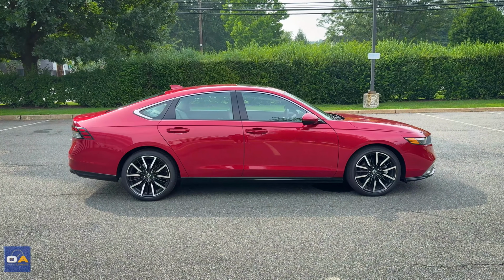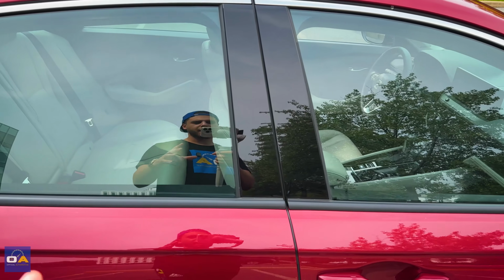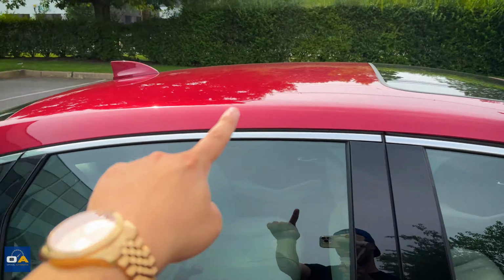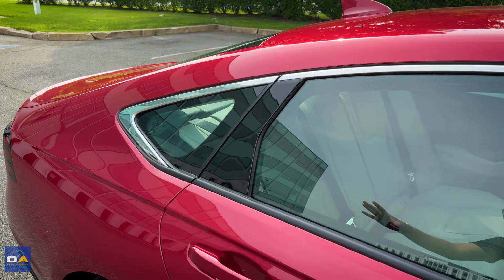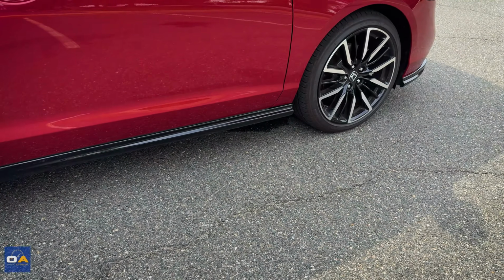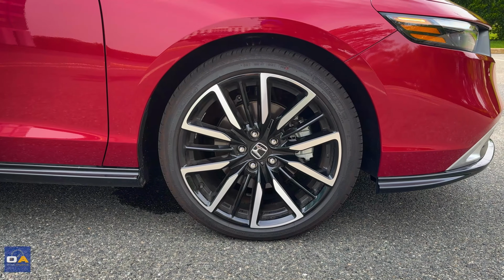And it also doesn't look all that different from the generation of the Accord from before it. We do have some high-end touches like gloss black here on the pillars. We got some chrome going along the top of the window trim, that looks good. And then down at the very bottom, we have some gloss black accents, not flat black, they are glossy, so that does look good.